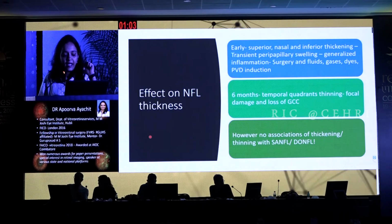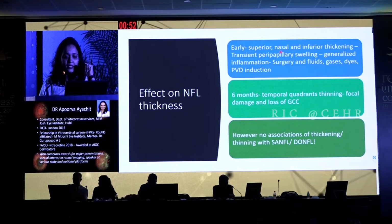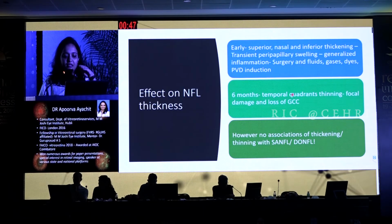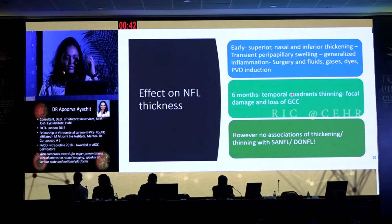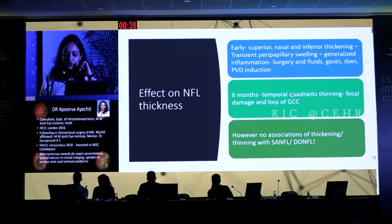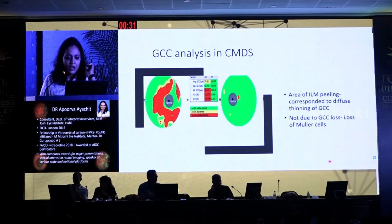So post ILM peeling, there are some effects which we see on the NFL thickness. In the early period, we see that the superior, nasal and inferior areas surrounding the disc become thickened, and this is because of generalized swelling because of the surgery itself. But 6 months later, there is a focal damage and loss of GCC and NFL thickness in the temporal quadrants preferentially. However, this is not associated with either SANFL or DONFL. You can see that there is reduction in the temporal quadrants.